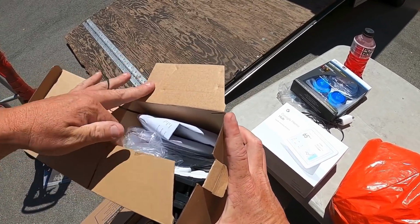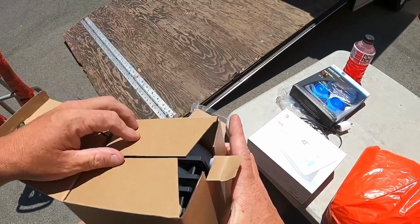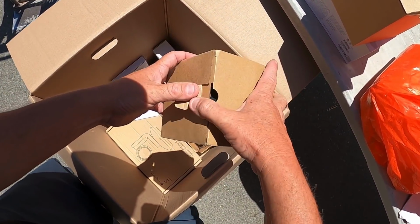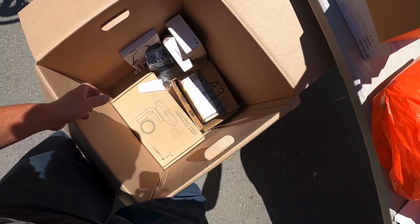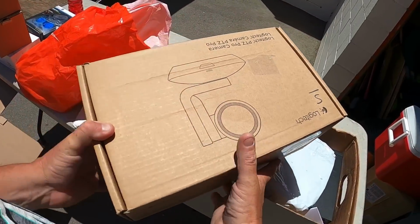Fans, okay. So we have brand new fans for computers, 2 of those. Maybe brand new. Definitely got to find a computer guy. This one feels promising. What do we have in here? More. All right, so we're getting somewhere. Maybe they're used parts from something he did work for. This feels heavy. What is this? Logitech Pro camera.